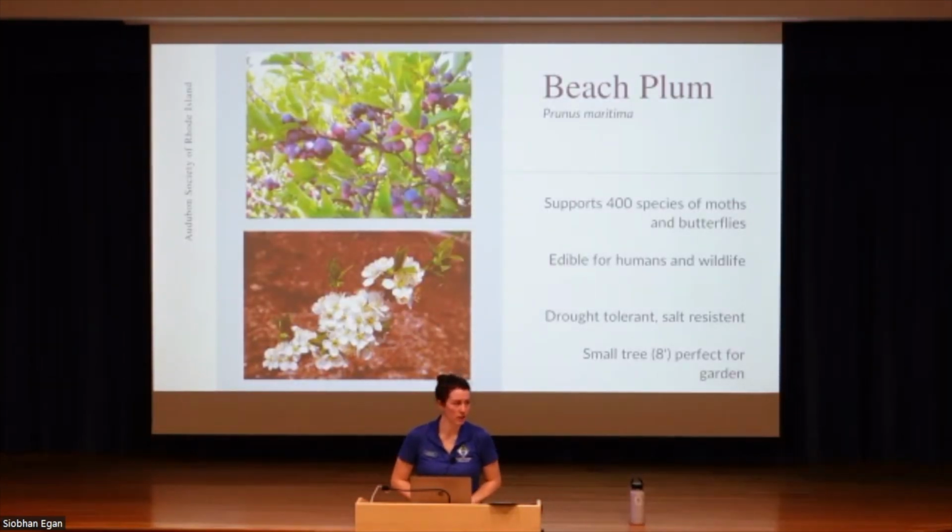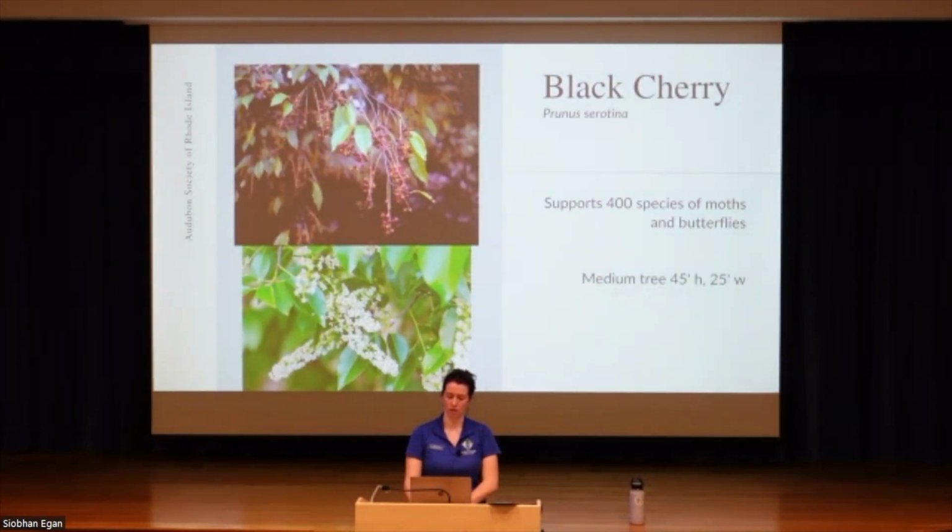So for some small trees, for smaller gardens, there's beach plum. Beach plum grows near the beach. So it's really great for areas that get a lot of salt and a lot of dry weather. They get a lot of wind. They're pretty sturdy plants. They support 400 species of moth and butterfly. I have never tried beach plums fresh, but I've had beach plum jam, which is delicious. And they're a small tree, so they're great for gardens.